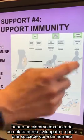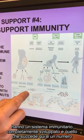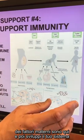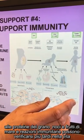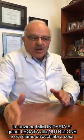Then as a young child, you have a fully developed immune system. A number of the maternal factors are here, and then you develop your own individual personalized immune system. The most common allergies are to wheat protein, nuts, and seafood, and immune reactions can occur later in life as well. It's interesting that a lot of the food allergies are more common since we've been eating more of a Western diet and fewer fruits and vegetables, and have a less healthy immune system. So food allergies and immune function are all related to nutrition.